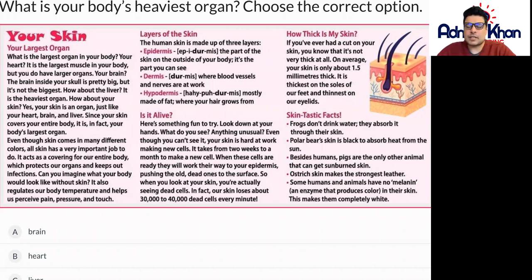So have a read of this particular text in detail, and you've got some follow-up questions to answer, and we'll discuss this in much more detail in our next class.